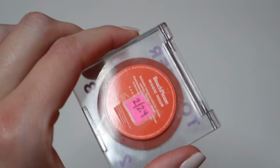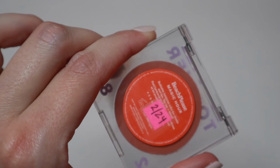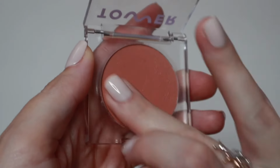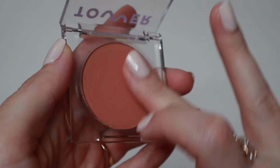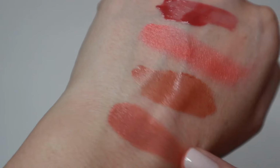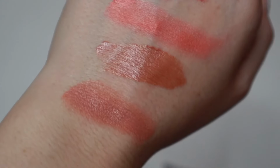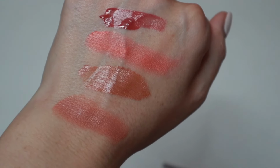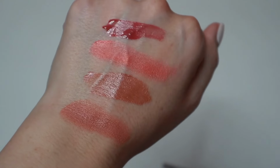Then I have this one from Tower 28. This is one of their Beachplease blushes, and this one is in Magic Hour. I love Tower 28. I've said it over and over and over. As many of you that maybe watch or have seen some of my videos in the past will probably know just how much I talk about this brand. It's a lot, and I love them. I mean every word. I just think that's so pretty.